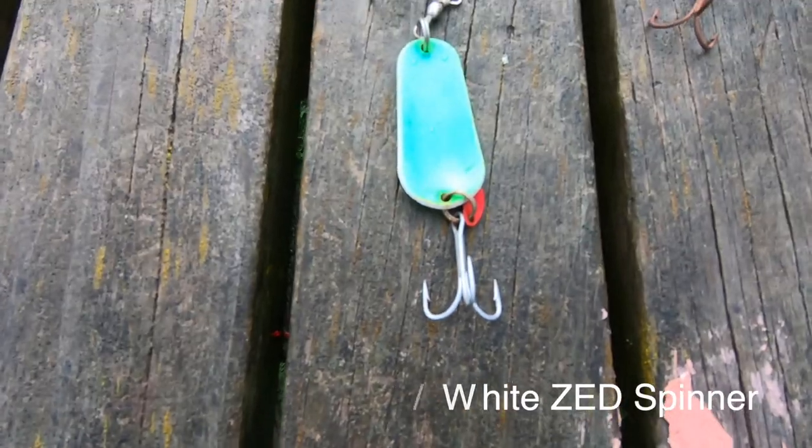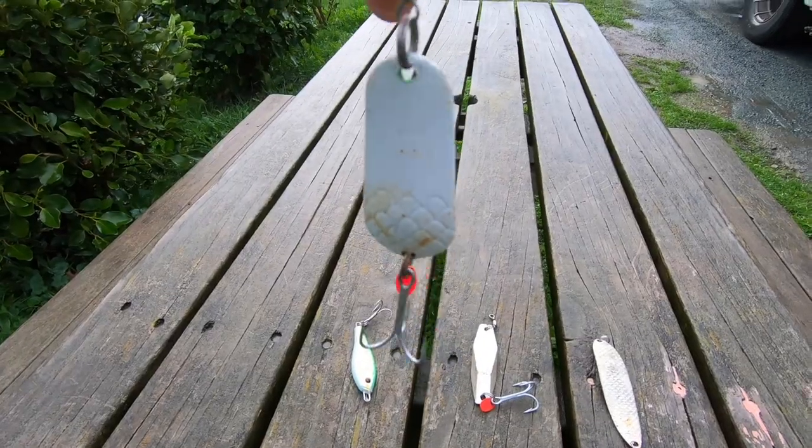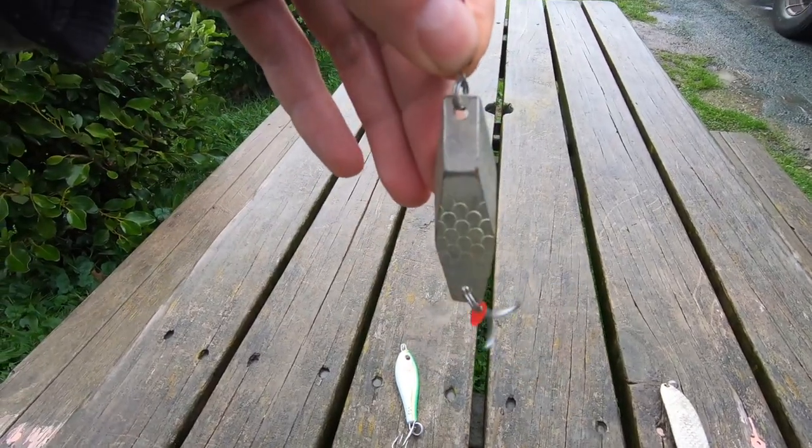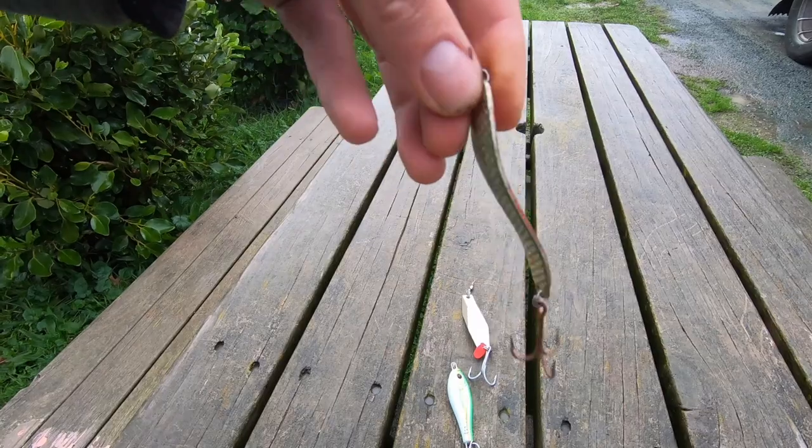So the best lures to target salmon here seem to be those green and white Z spinners or silver Z spinners. They have to be quite heavy to get to the bottom. Salmon, when they run up the rivers, they hug the bottom and they're not really feeding, they're kind of attacking the lures out of aggression. So you need a heavy enough lure and a big enough lure to reach the bottom of the rivers when you fish for salmon.